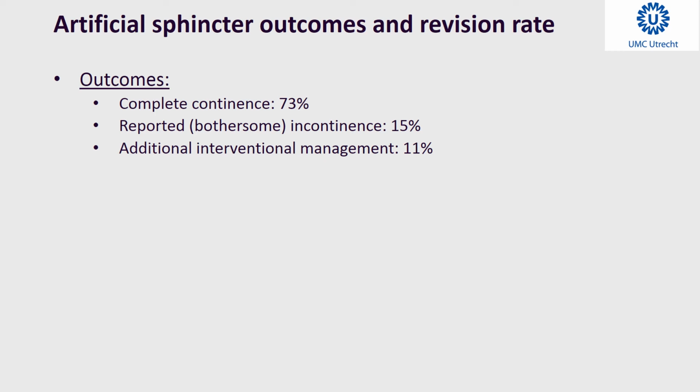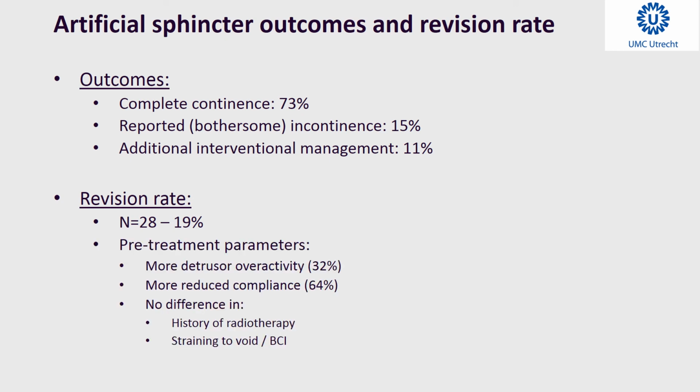Using treatment simulating urodynamic investigation to select and counsel patients prior to artificial sphincter implantation led to quite good outcomes. Complete continence was achieved in 73% of patients. Bothersome incontinence after the procedure was reported by 15% of patients, and additional interventional management was required in 11%. The revision rate with a follow-up of 5 to 10 years was 19% and correlated with the presence of detrusor overactivity or reduced bladder compliance prior to the implantation. A history of radiotherapy and straining to empty the bladder were no factors in the revision rate.